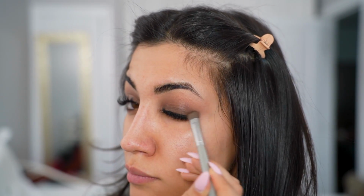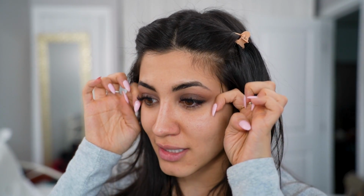Okay, so I always like to do my eyes first and then I will go in with the rest of my face. So the only step left that I have to do with my eyes is put a little bit of lower lash mascara, but I'm gonna wait till I put concealer a little bit under my eyes and clean up this shape a tiny bit, and then I'll go in and apply that.